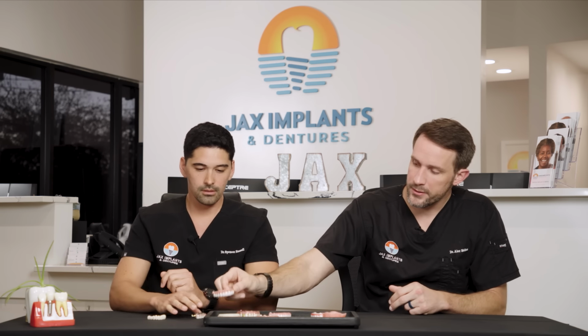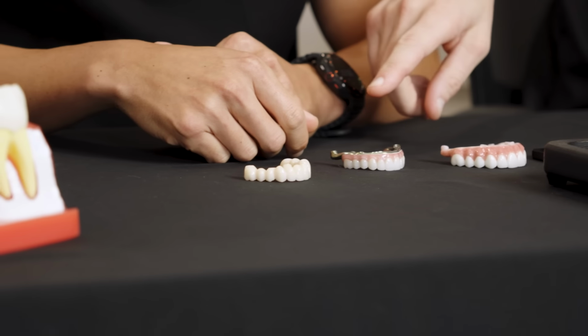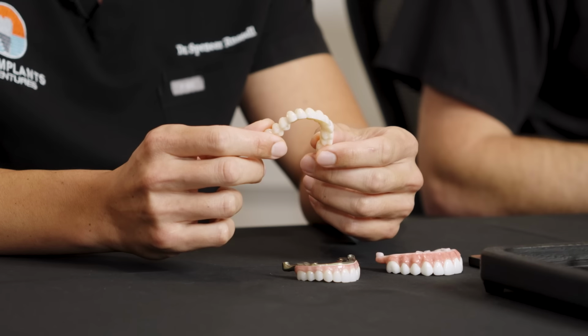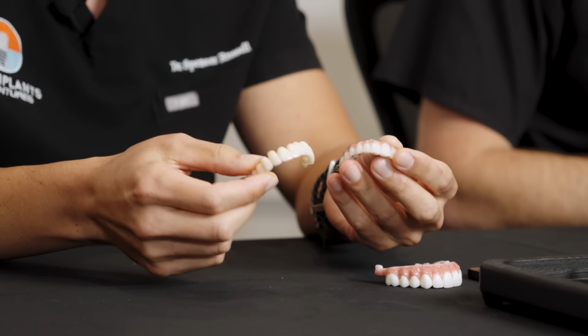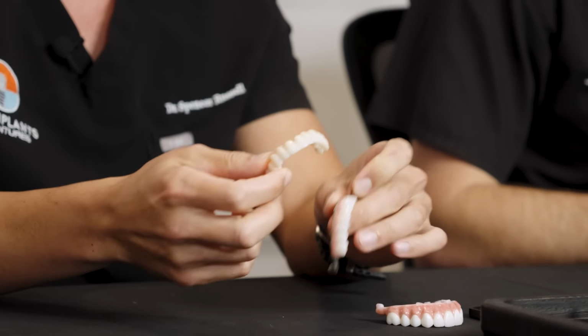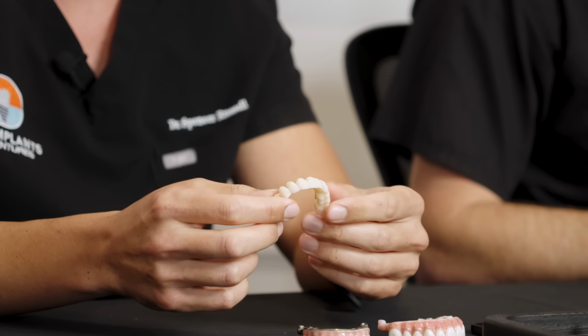I see you've got a couple different things over here. You talked about the zirconia, you talked about the titanium, and this one looks a little skinnier over here. Do you do that in every case? Yeah, so this one is what we call an FP1 style bridge. As you can see here, the major difference is you're seeing just the teeth here versus the teeth and the gums. And this isn't something that we recommend for every single patient.